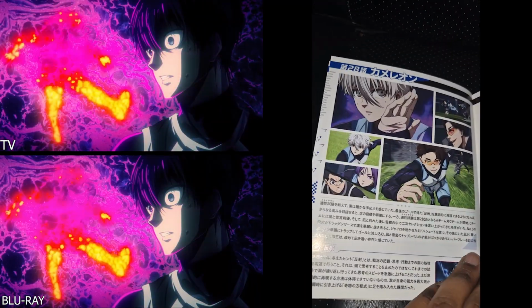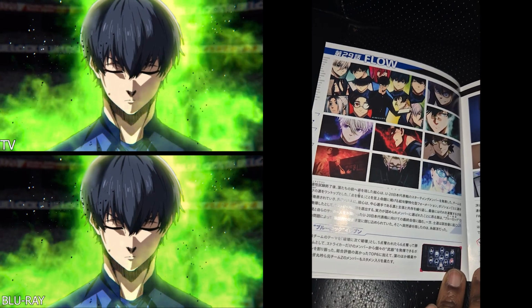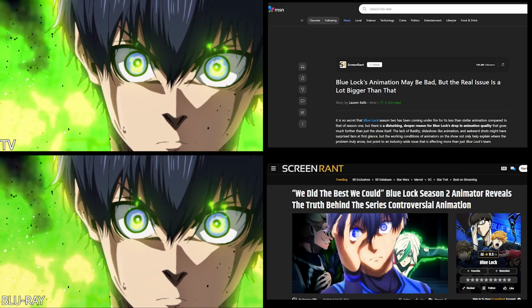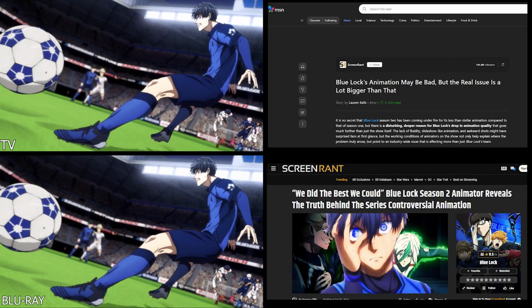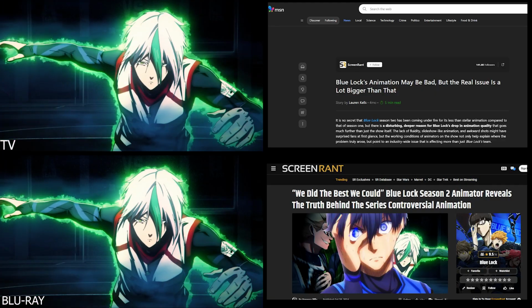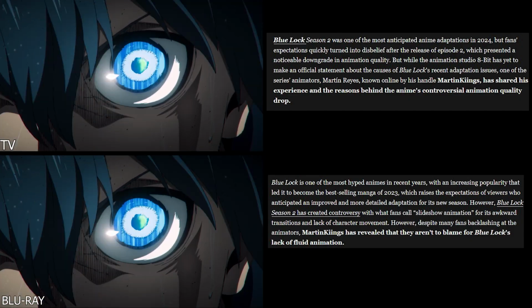But why has 8-bit been struggling with the art and animation? Why has this been an issue altogether? Well, yesterday, MSN reposted a news article that was released back in October regarding the Blue Lock animation, and I found it to be very fascinating, and I do believe it more or less explains why the art and animation wasn't as top tier compared to season 1.